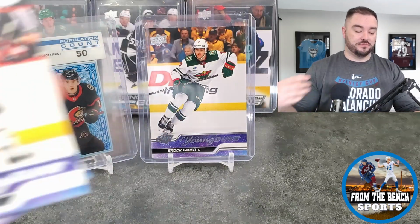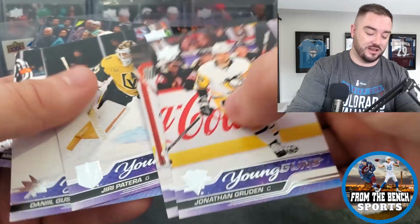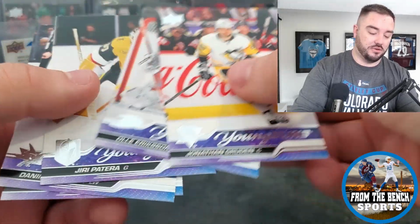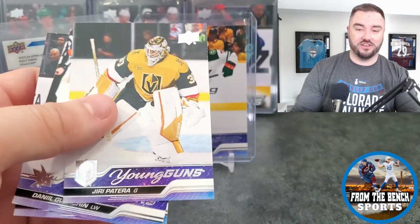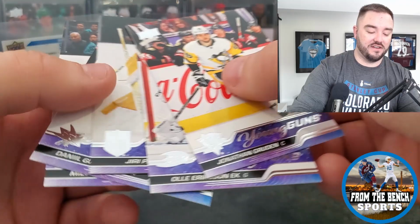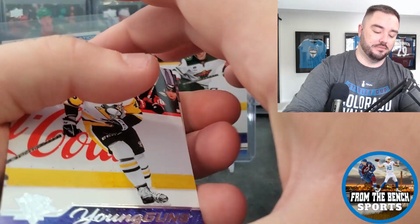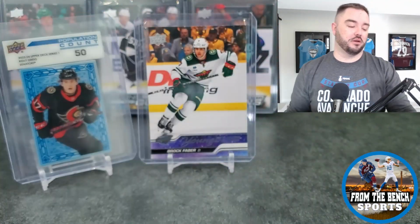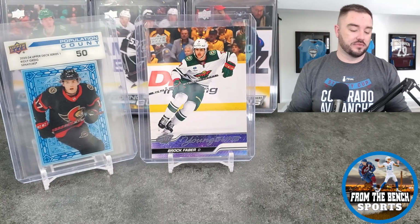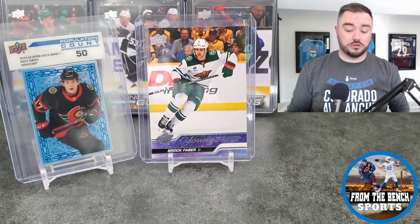The rest of them, Gruden, Eriksson, Patera could be okay, and Kelman. So Patera, the problem is you have Aiden Hill there, you have Logan Thompson there. You know, how much luck is he actually going to have to get in there? Especially on a contending team, are they going to want to try with a young guy? But yeah, not the worst box of all time.